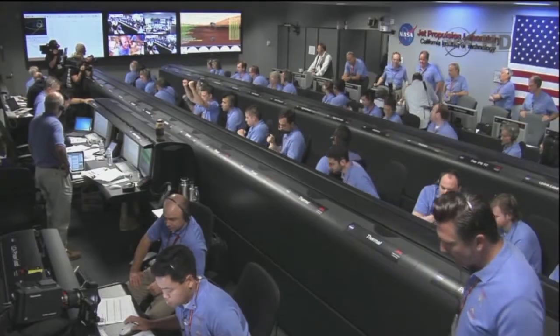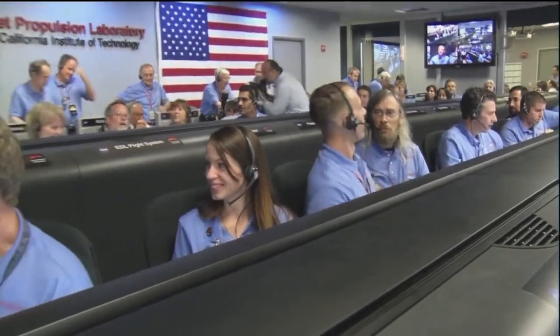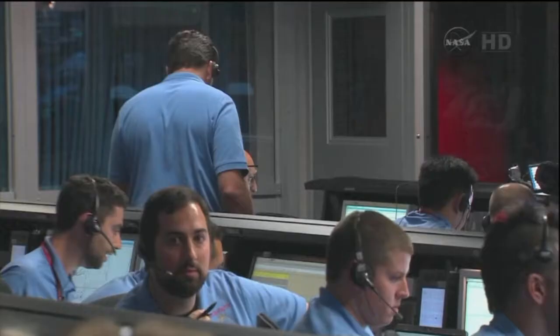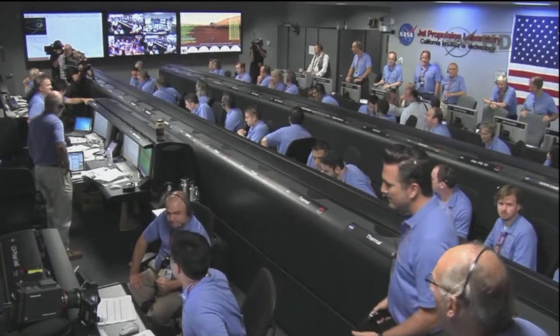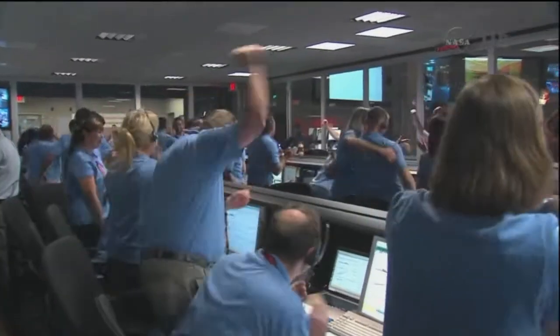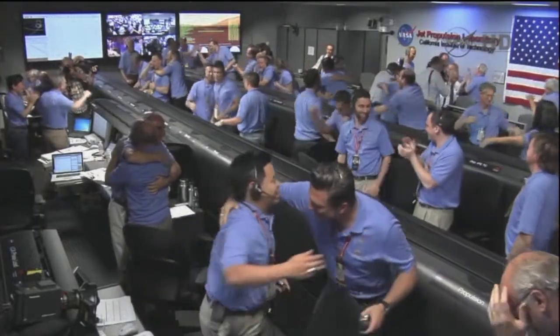Sky crane has started. Descending at about 0.75 meters per second as expected. Expecting bridle cut shortly. Signal to Odyssey remains strong. Nominal. UHF telemetry. UHF is good. Touchdown confirmed. We're safe on Mars. Time to see where our curiosity will take us.